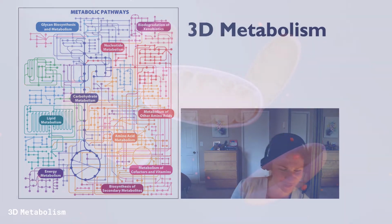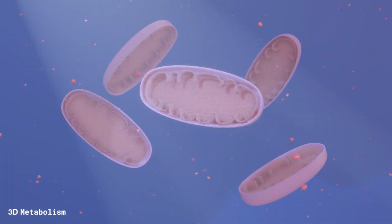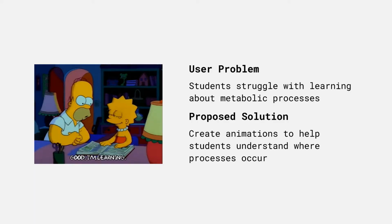I'm Jen, and today I'll be talking about the design process for 3D metabolism. We began the design process by asking a very simple question. What problem are we solving? We knew that students struggle with learning about metabolic processes, especially when these processes occur in different places and at different times. So our proposed solution was to create animations to help students understand where processes occur in the context of the larger system.